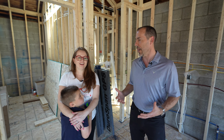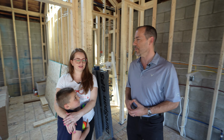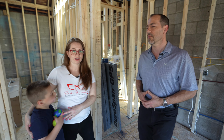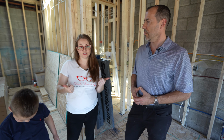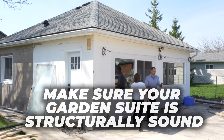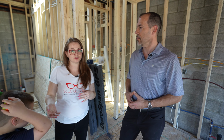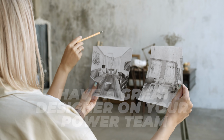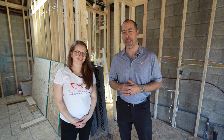You've got to have the right power team, a lot of construction power. Not every garage can be converted into a garden suite, so you have to be really careful about that. If you find something that's really large, obviously a good start, but you really need to make sure that it's structurally sound to be able to actually live in and withstand all the services that are required to be entered into it. And then have a really good designer on your team to make sure that you're maximizing this space.